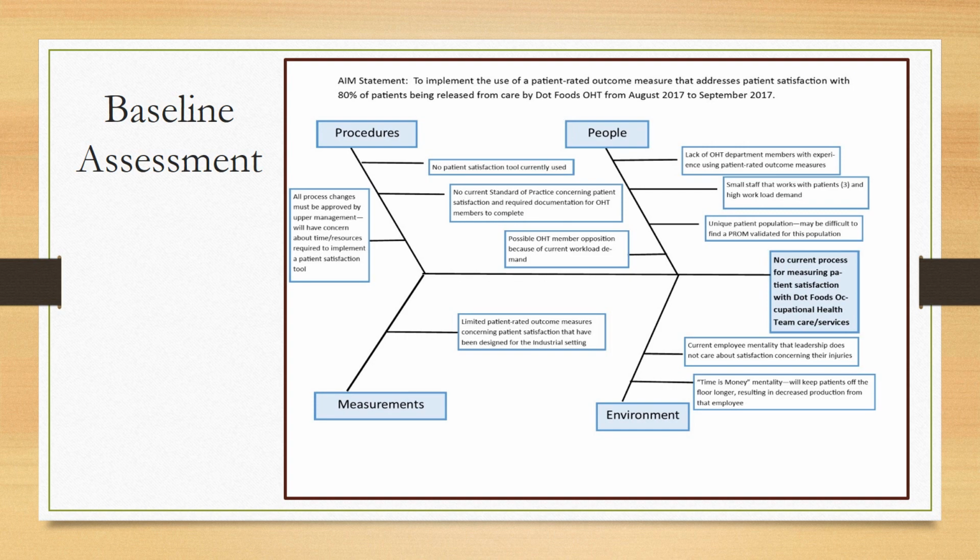Another aspect of procedures is there's no patient satisfaction tool currently utilized, and there's no standard of practice for patient satisfaction data collection or documentation of that data. So those procedures will need to be created if this becomes standard practice at Dot Foods.